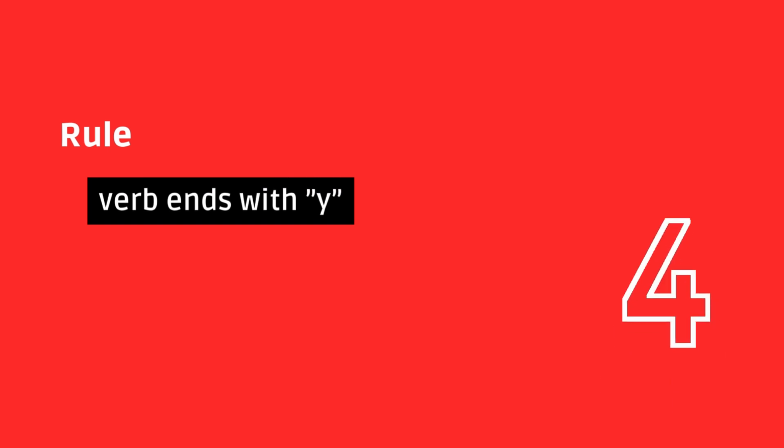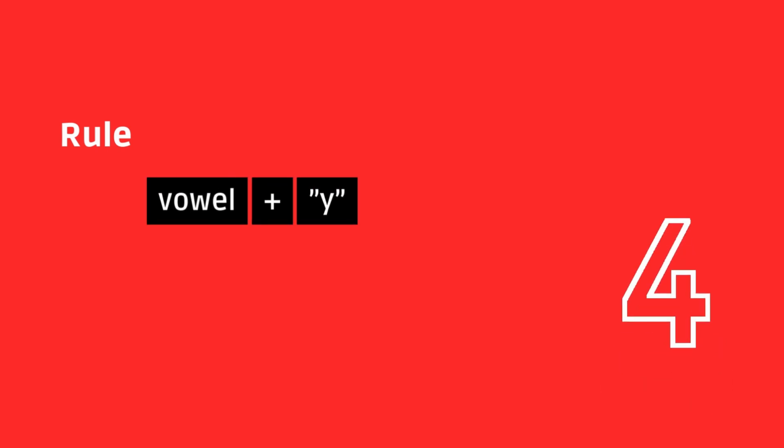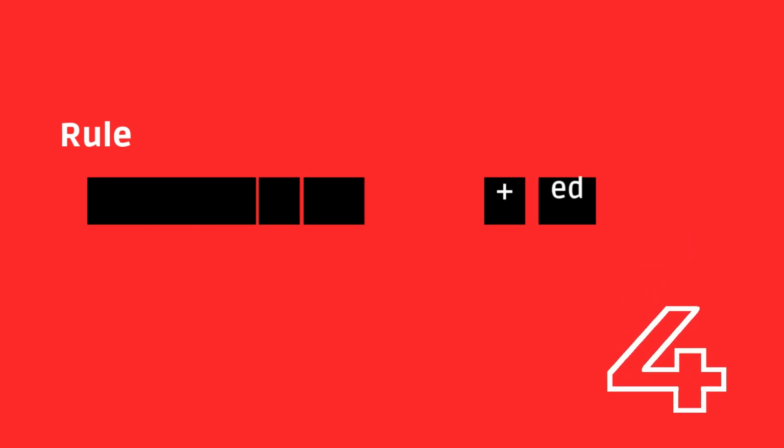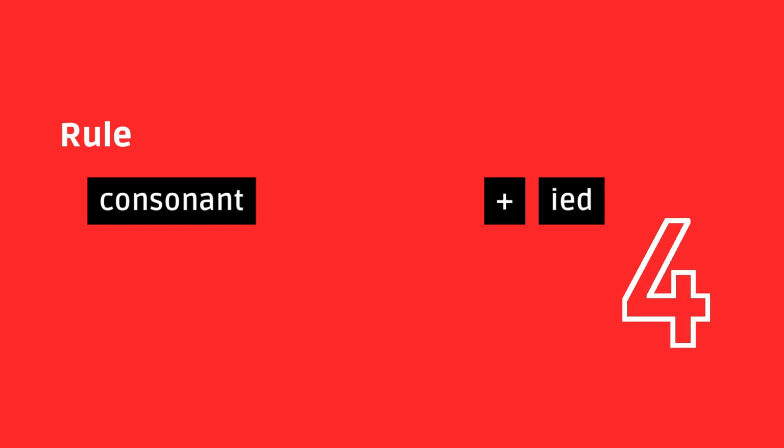Rule number 4. Keep an eye out for verbs that end in y. Look at the letter before the y. If it's a vowel, follow rule number 1, plus ed. If it's a consonant, bye-bye y and add ied.